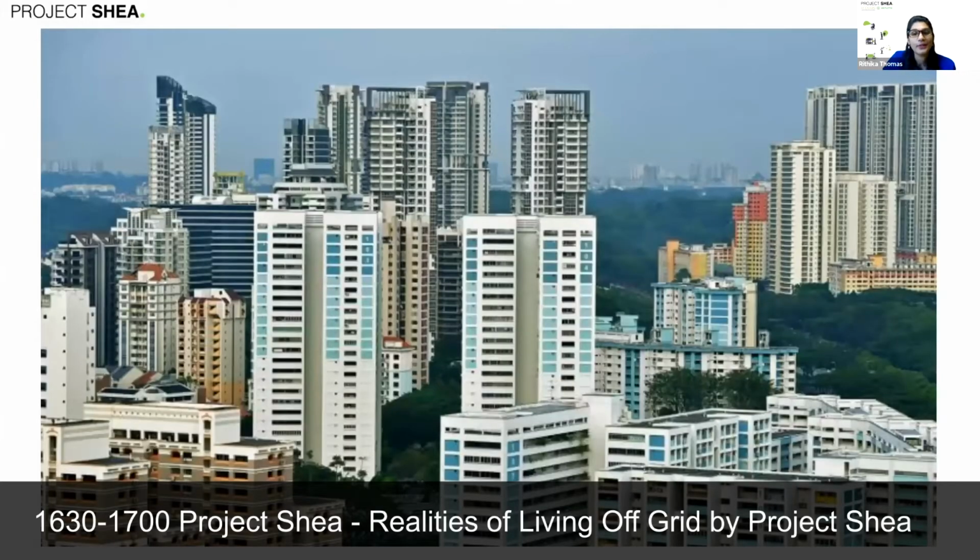This is a common image that comes to mind when we think of housing in Singapore. It's a very top-down approach, and there is no individual personality or flexibility in a unit configuration. So we thought, is it possible to create a functional unit which is still democratic, reflects individuality and flexibility of form?